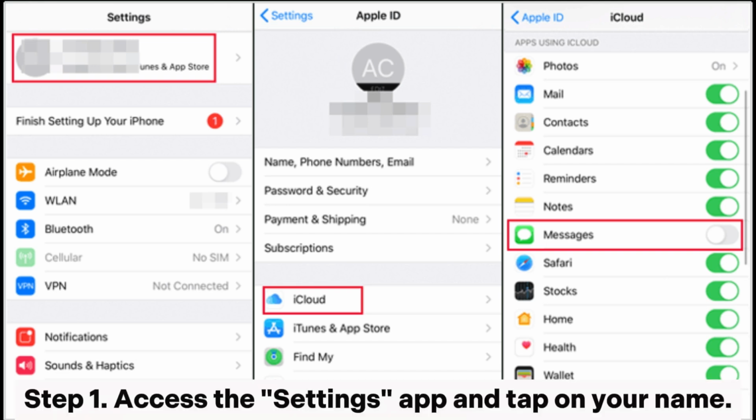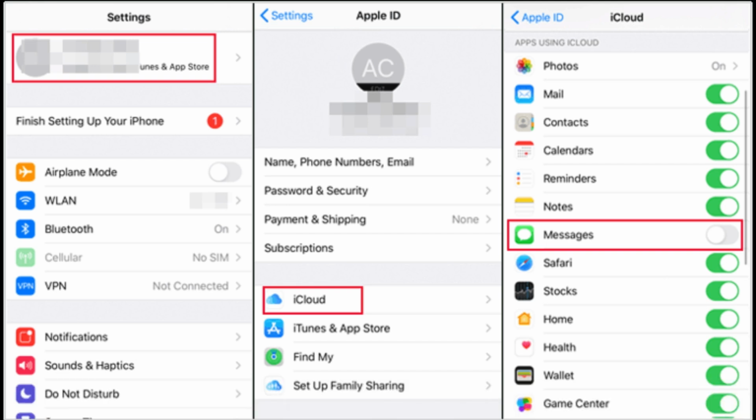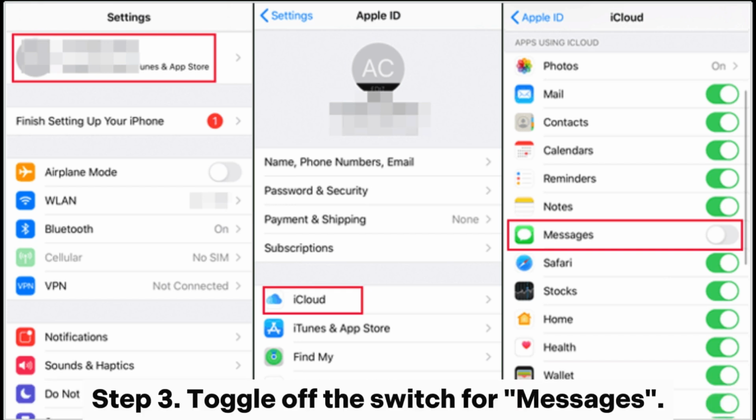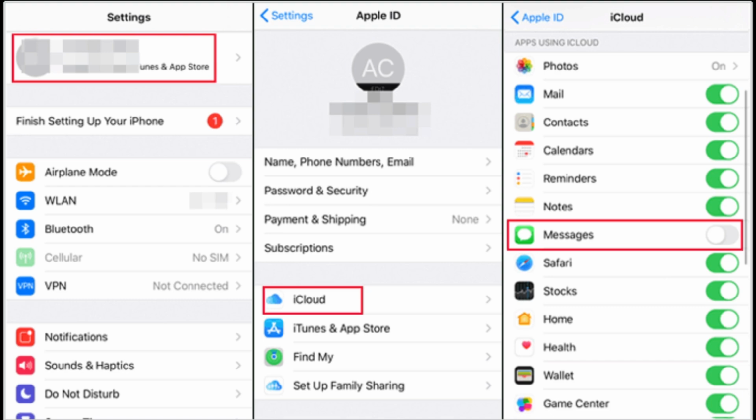Step 1. Access the Settings app and tap on your name. Step 2. Scroll through the options and choose iCloud. Step 3. Toggle off the switch for messages.